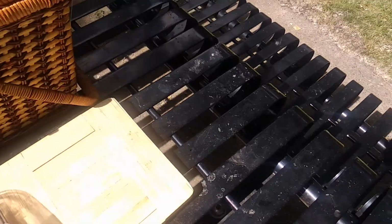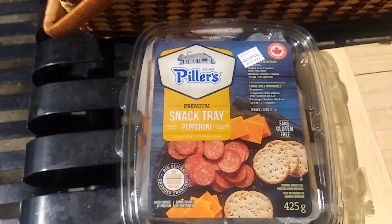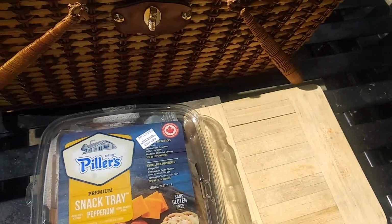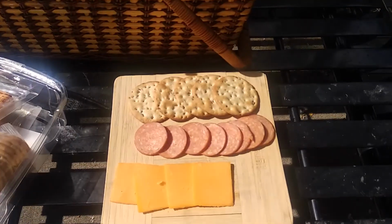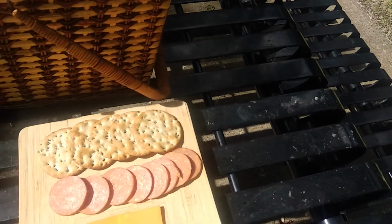Okay, so, oops. I packed this little snack tray from Pillars, but the crackers inside are flaxseed, which is nice if you are gluten intolerant. It's a nice option. So you got the little cheese platter set up here. Might add some more cheese later.